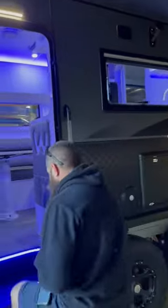So just run you through a few of the features, a few of the things we did like and a few of the things we didn't actually like that much on this van. So we'll try and give you as honest a review as we can. Basically running through inside.